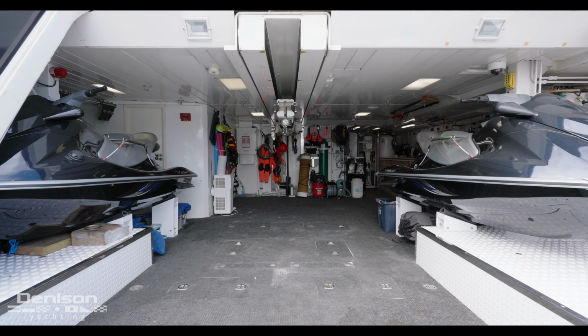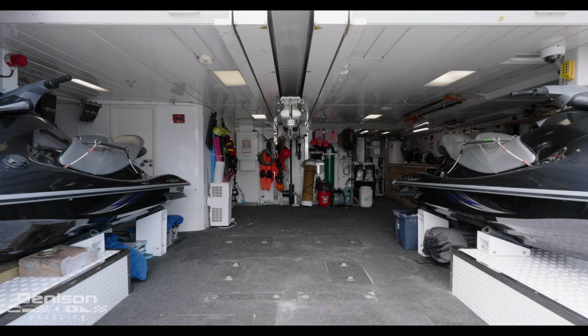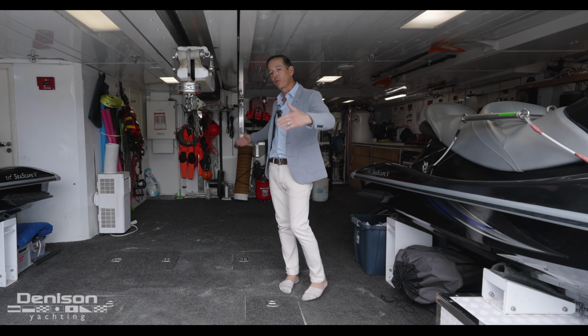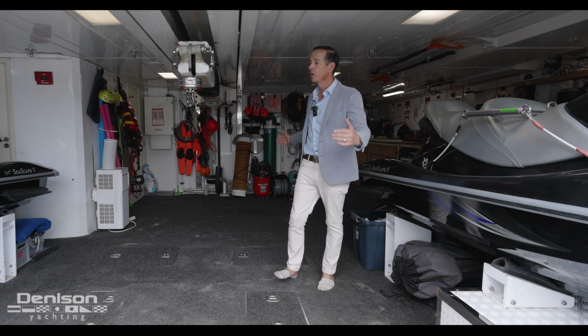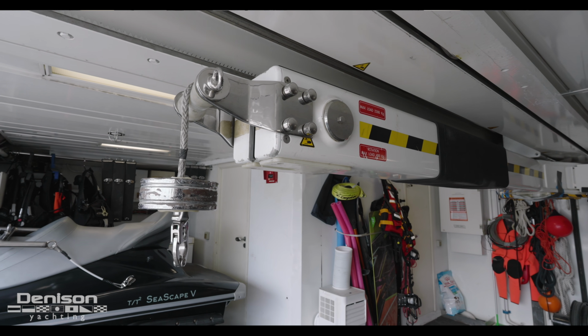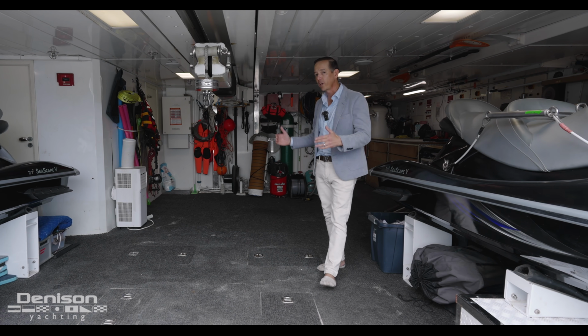We're gonna step into a massive garage. This is where all the water toys get kept. Down here, we've got 2 jet skis, 3 sea bobs. You can put up to a 21-foot tender here, so tons and tons of space. It's all put in the water with this gantry crane. And again, this freed up all that space on the top deck. It's a great feature to have.